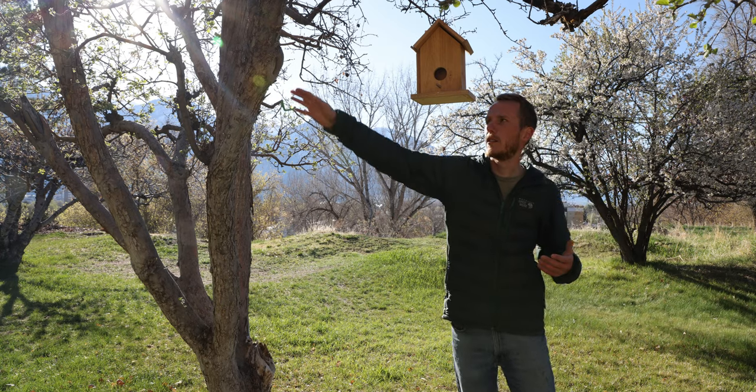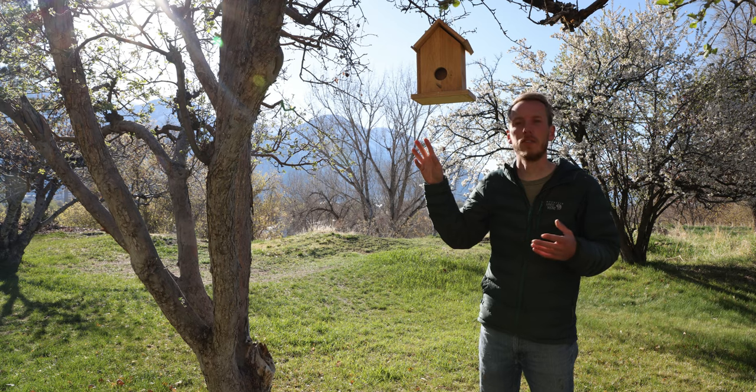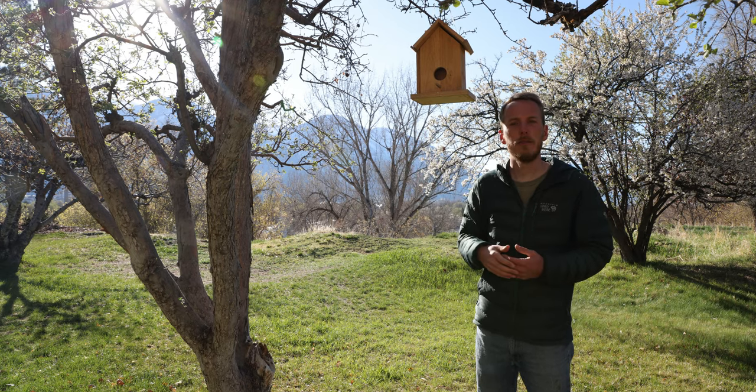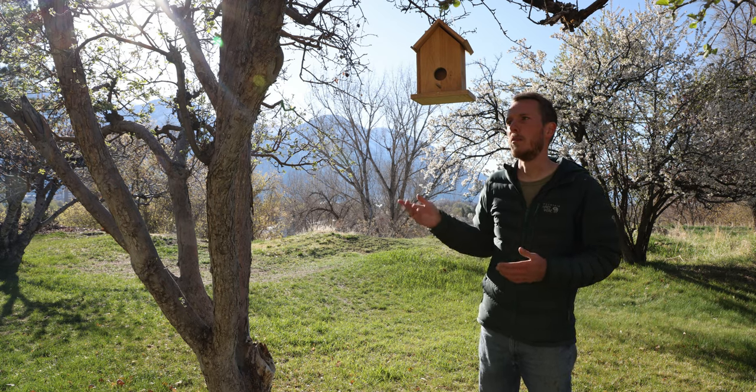This tree right here is an apple tree. I do leave some of the apples on there. I don't harvest them all. I'll leave some of the apples on there and let the animals have them. I've got deer that come into my yard and eat the apples in the fall. The birds pick at them.